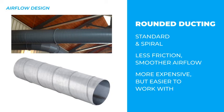The two rounded options are standard round ducting and spiral ducting. The cheaper of the two is standard round ducting, which is snapped together, enabling it to ship flatly in 5-foot sections with a channel. These sections are attached together, making a circle, which is done for every 5 feet until reaching the desired ducting length.